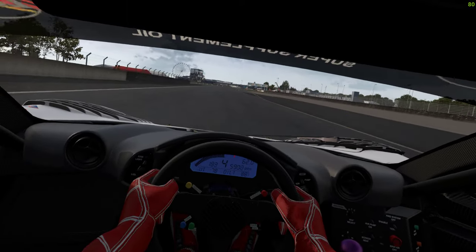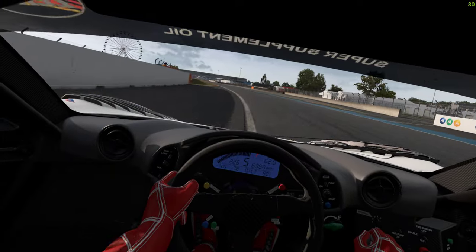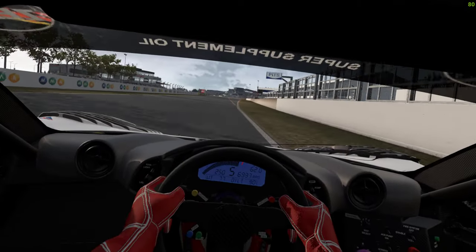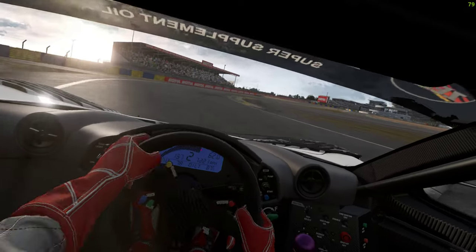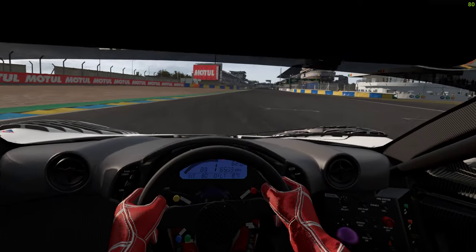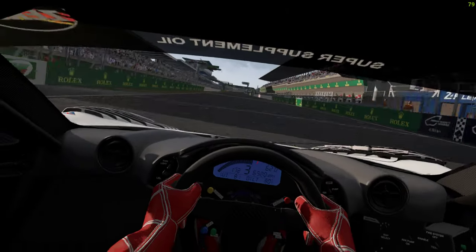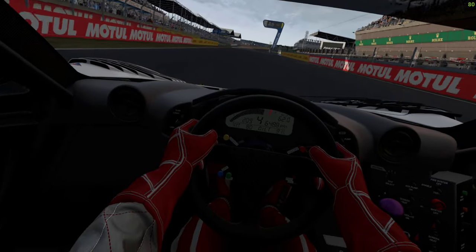Trying to find a gap, found one. Watch your line. Clear right. Oh, is he going to come back at me? Of course he is, Owen. Brake halfway. Keep off the rumble strip, he's dirty. There we go. P8, okay, that's the finish.